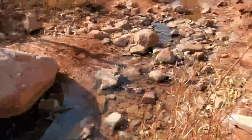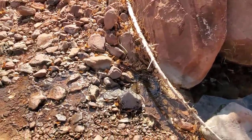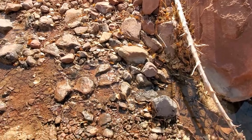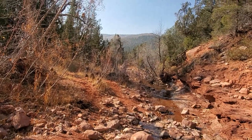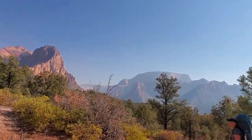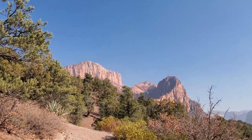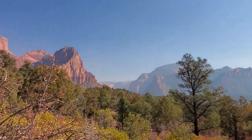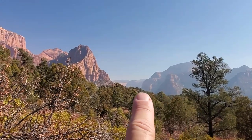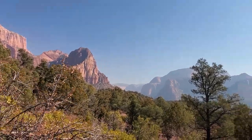All right, we're at river crossing number 9. Looks like we finally, it's not quite flowing yet, but there's a little bit of flowing water right there, but not much. It's just a trickle. So here's a camp view from campsite number 3. Pretty amazing. And then right up in there is where the trail goes, right up into there, and that's where the Kolob Arch is. Can't wait to see it.